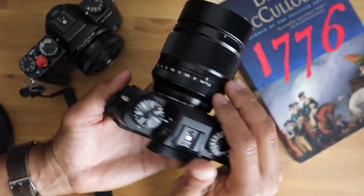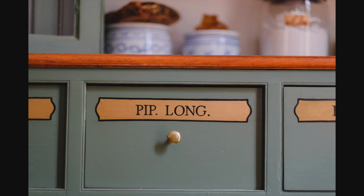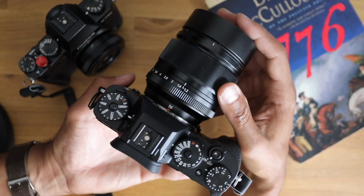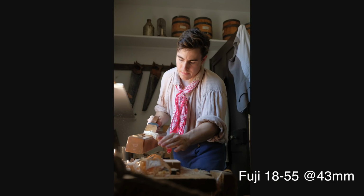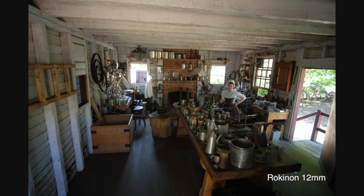Now, although capturing details and still life with the 56 1.2 is great, you could get great bokeh and you can get super nice details, I still recommend bringing a mid lens like the 27 millimeter or 35 millimeter f2 or something like that. And dang, even the Rokinon, bring that thing so you could show the whole scene, the whole shop.